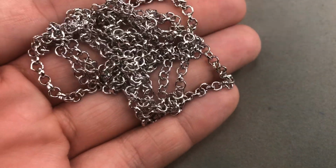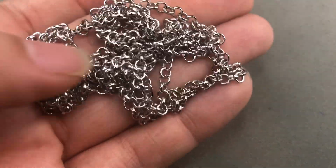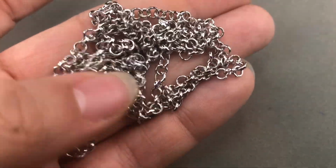Okay, so number one is 1 meter of 4 millimeter steel Rollo jewelry chain, antique silver, lead, nickel, and cadmium free. I love Rollo chain. I like using it because it's a little bit more sturdy. I'll always use that, so that's perfect.